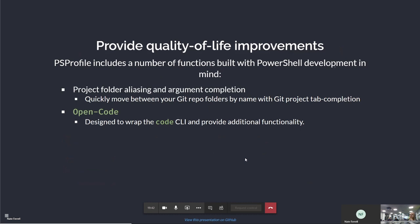So I wrote Open-Code, which wraps the code CLI, lets you set the file extension that you want to create for the temp file, and then it'll open that up. It also does some nice things like open it as a background job, so you don't have to wait for your file to close to get your prompt back, things like that. So it just adds some nice improvements to the code CLI.